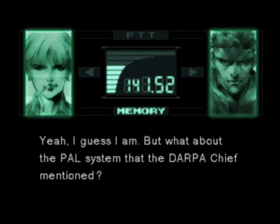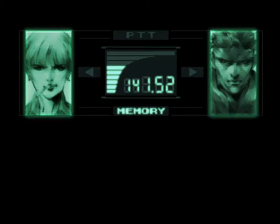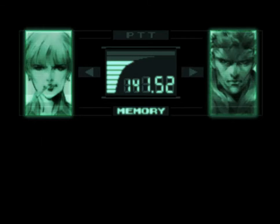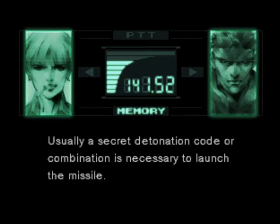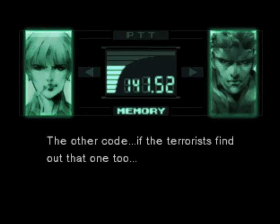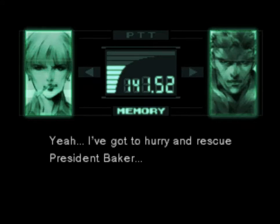But what about the PAL system that the DARPA chief mentioned? It is a device attached to a nuclear weapon system to prevent the missile from being armed or launched. Usually, a secret detonation code or combination is necessary to launch the missile. According to the chief, there are two codes, and the terrorists already know one of them. The other code? If the terrorists find out that one too. Yeah, I've got to hurry and rescue President Baker.